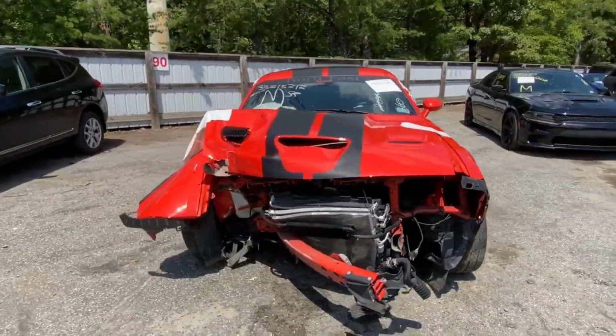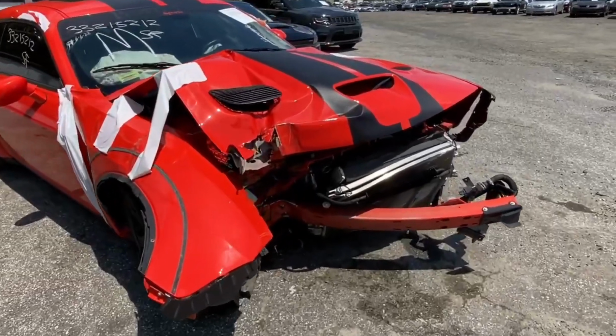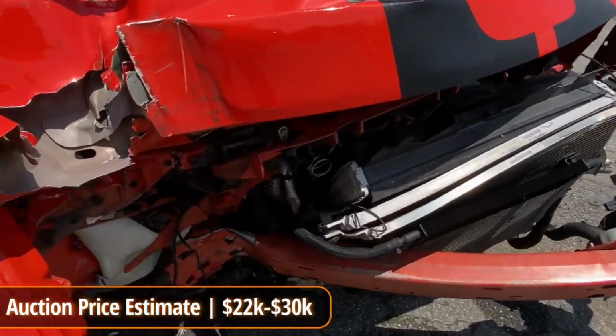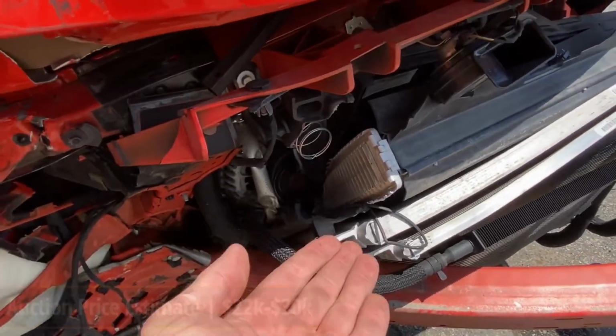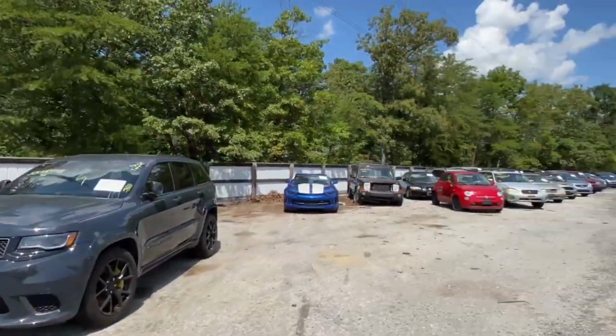I'm not going to hop across the passenger side and try to start this one because of that damage there. Even if it does run, which it is not listed as running on IAA.com, I don't want to start a car that very clearly has stuff pushed back into the belt. Take one more look at this lineup of sick Mopars, and let's keep rolling.